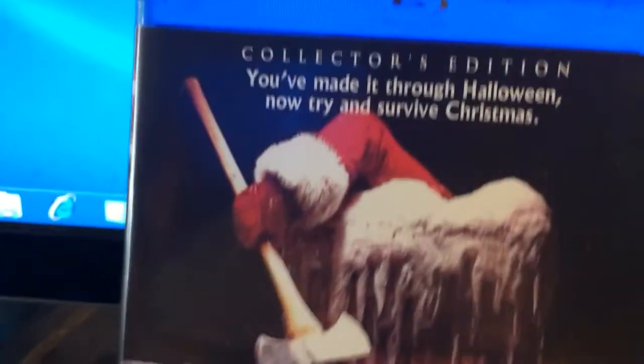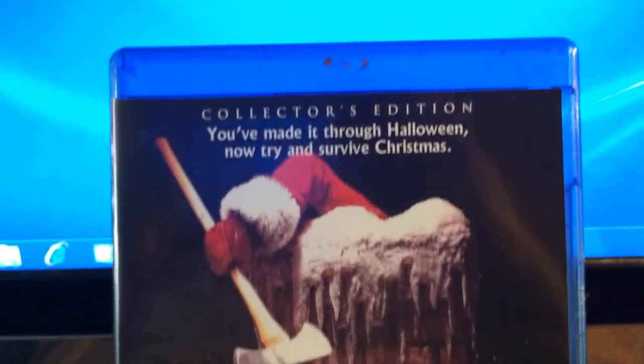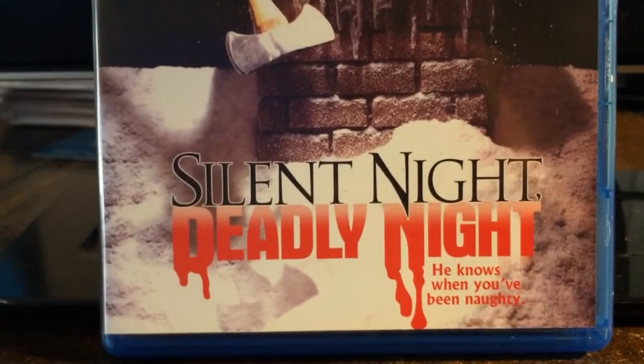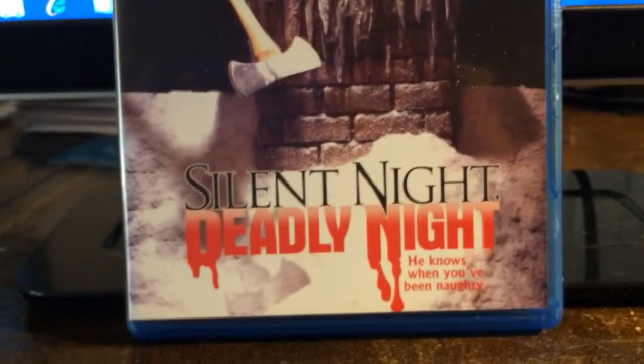You get the original artwork. You get the commission artwork, of course, with Screen Factory, and then the choice to switch it up. And love this original artwork. There's Silent Night, Deadly Night.